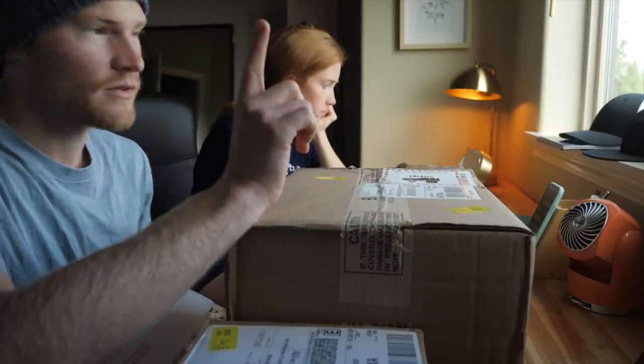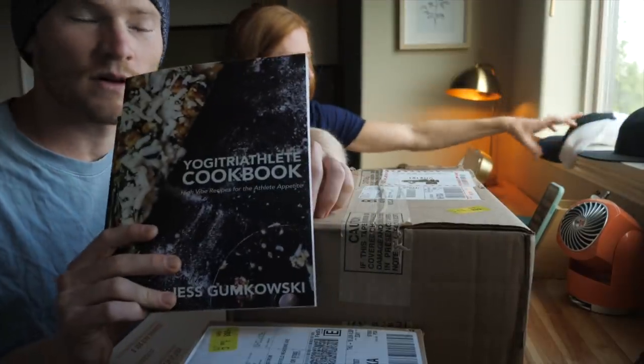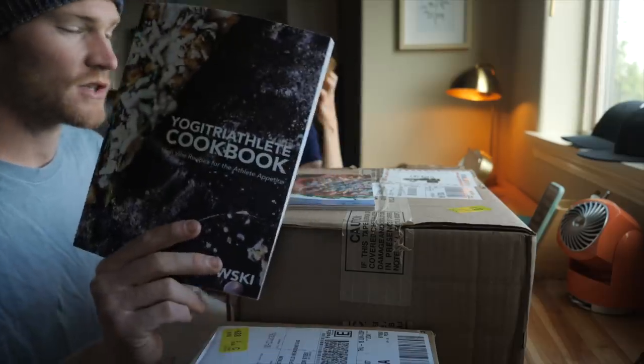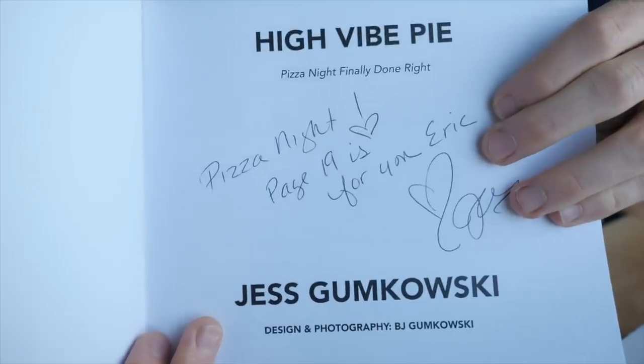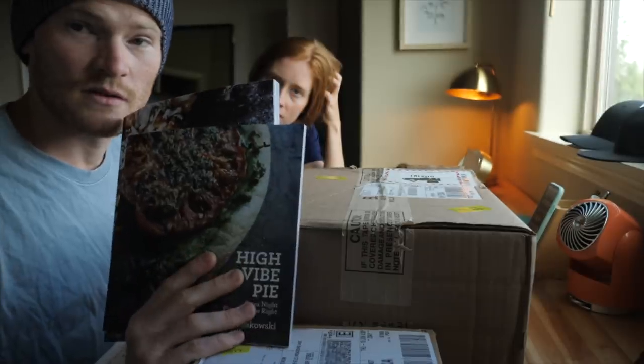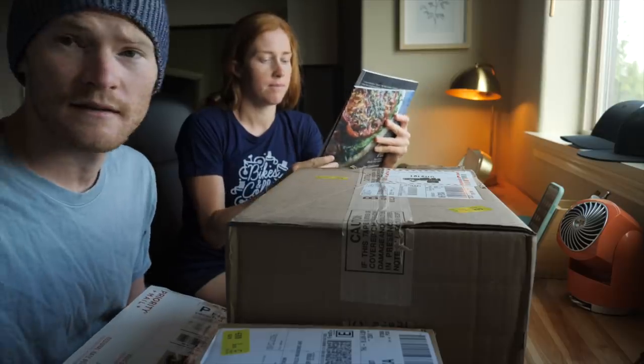First off, this is super cool. This is a book that we got. It's a cookbook from our friends Yogi Triathletes. They're vegan. We're actually featured in High Vibe Pie, I believe. We're pretty stoked on this because every time we have dinner with them back in the day, mind-blowingly good. So stay tuned in the next couple episodes for doing one of these recipes by Paula. We'll put a link down below.